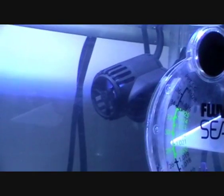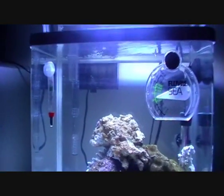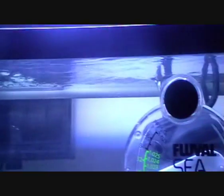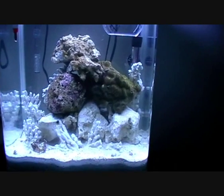I've got a wavemaker positioned up here. That was £15 from All Pond Solutions. And I have a nano filter combined with a skimmer here. The skimmer element isn't showing too much, but it is early days. It does create a nice waterfall effect at the top. So yeah, that is the start of my nano aquarium. Obviously I'll keep you up to date on how it goes.